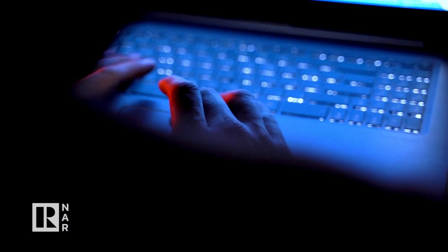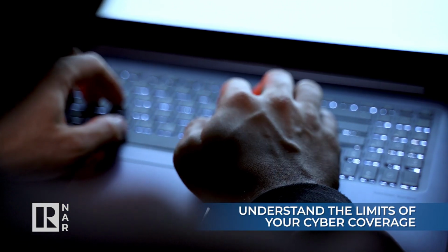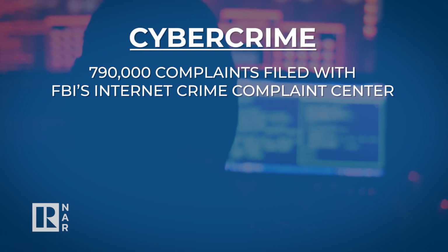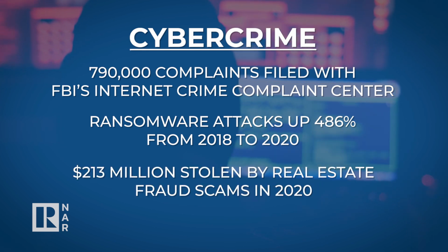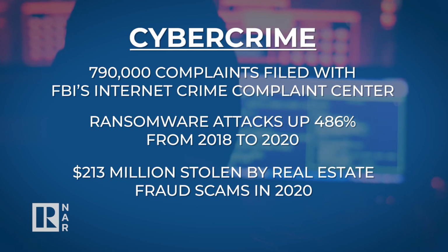Third, understand the limits of your cyber coverage. Cyber criminals have been on an internet crime spree during the pandemic, with more than 790,000 complaints filed with the FBI's Internet Crime Complaint Center in 2020. Ransomware attacks are up 486% from 2018 to 2020, and real estate fraud continues to be a top 10 internet crime with more than $213 million stolen last year. It's vital that real estate professionals seek coverage for the variety of cyber risks they face, yet not all real estate E&O policies adequately cover these risks.